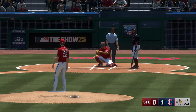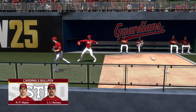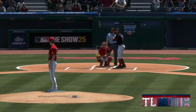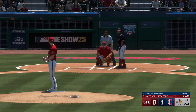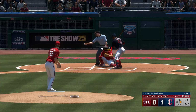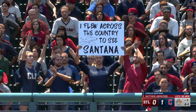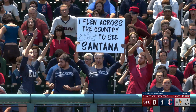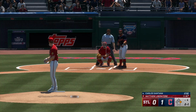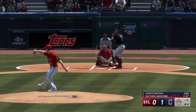Just missed. Action in the pen down there. Phil Maton getting ready to go. Romero, the lefty, warming up as well. And that is in for a strike. And a count 2-1. You know, these Guardians are doing a great job, Boog, of just waiting for the right pitch to come their way, and I'm seeing very patient at-bats out of him. He's only given up 1 run, but the starter's pitch count is starting to get up there, and that might be the best news yet for this offense.